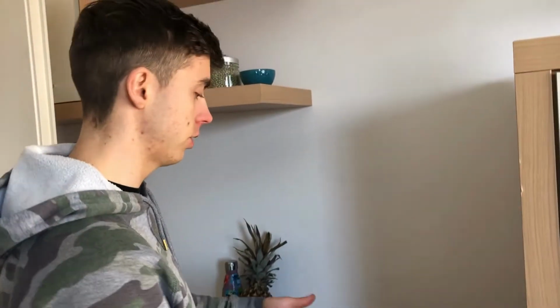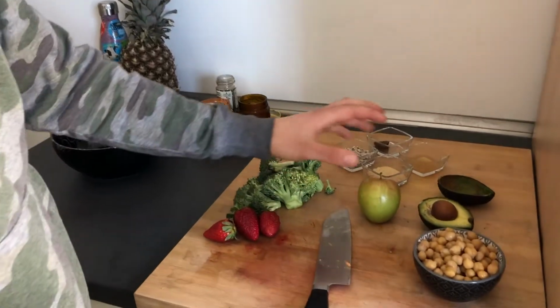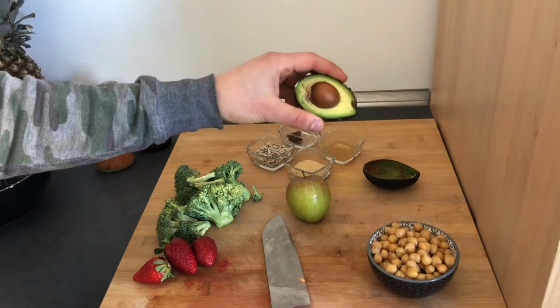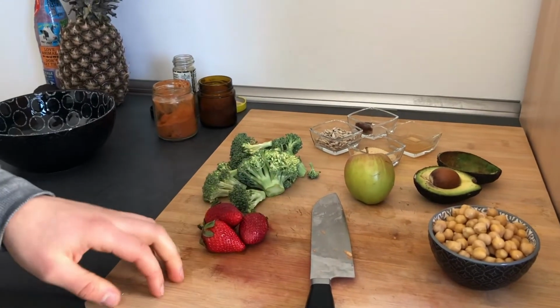yesterday evening, because I just threw everything together. It's just a, what is it called? Broccoli salad, if you will. So we need broccoli, we need an apple or a pear would work as well. For some creaminess, we will use one or half an avocado, some berries to boost our immune system even more.